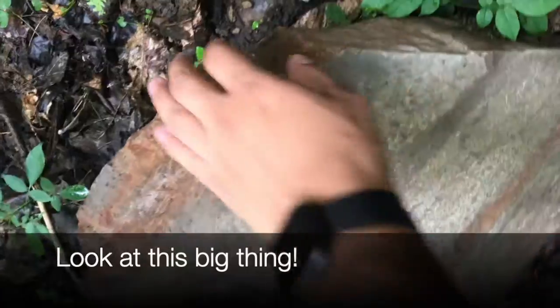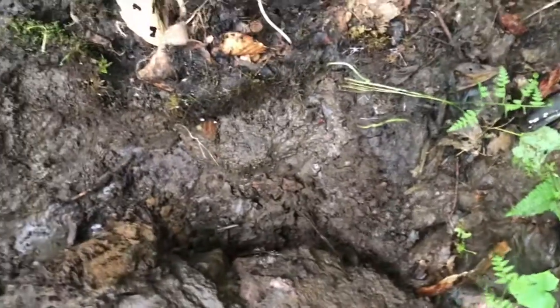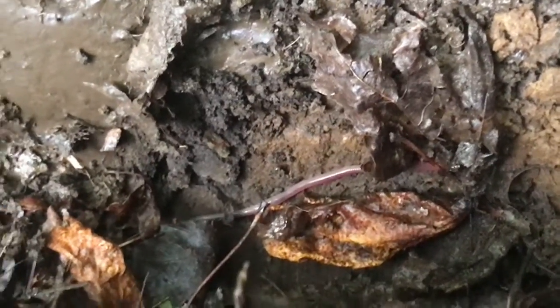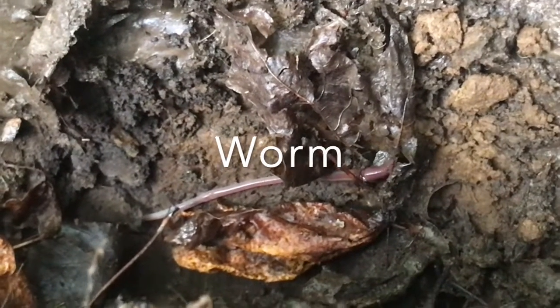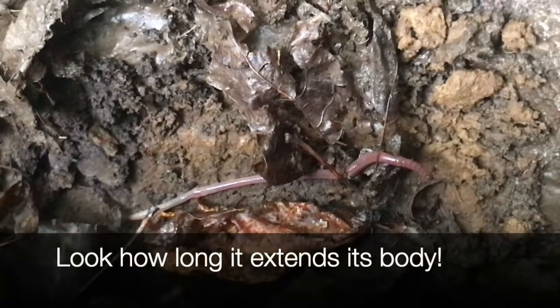Look at this big thing. Now, what's lying under here? Oh. What? Oh, that's a worm. Look how long it extends its body.